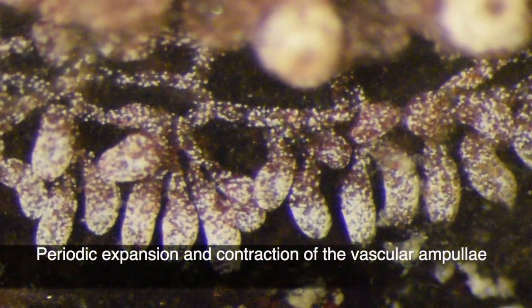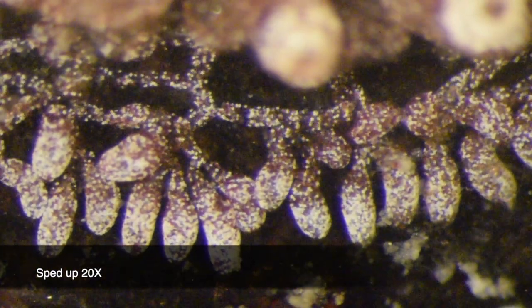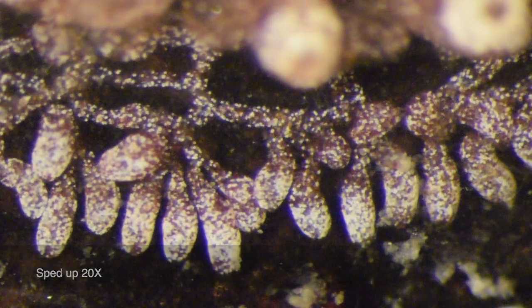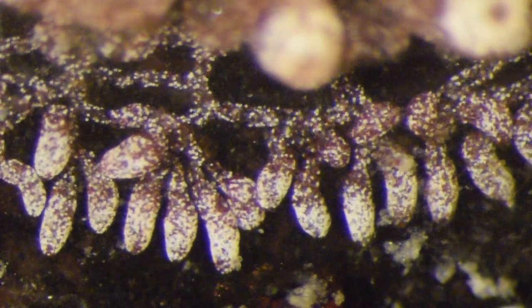One thing you may have noticed is blood flowing into the ampullae, then flowing out of the ampullae. When it flows in, ampullae actually get bigger. They then contract as blood exits. This is a lot easier to see when the video is sped up. Focus on the ampullae here and watch them get bigger and then smaller. So maybe they're acting a little bit like peripheral hearts.